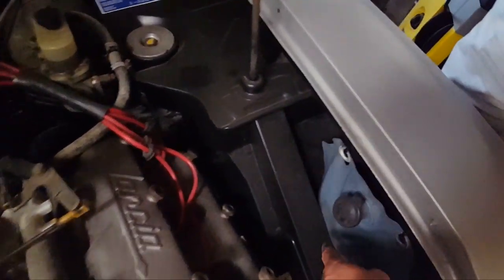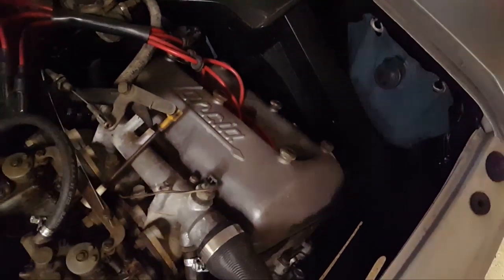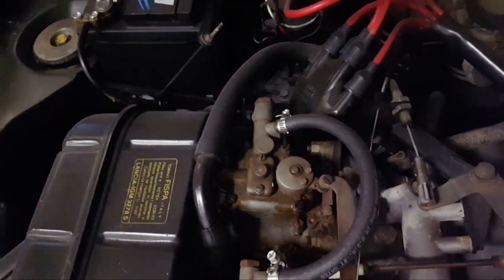I like the bladder bag. Is this for the washer fluid? Yeah. Oh, very, very typically Italian. It's compact. I really enjoy that.